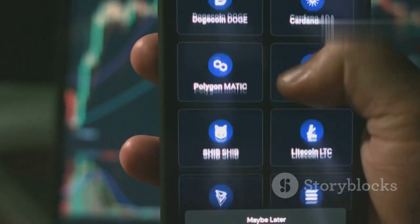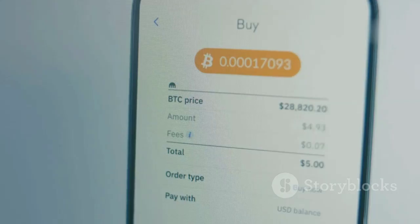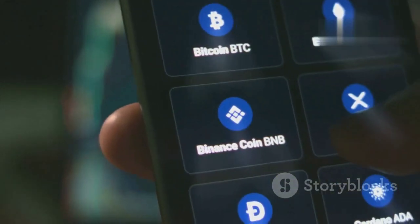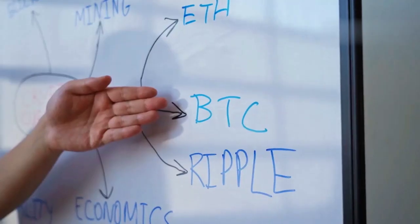Alright, let's recap. Spot trading is buying and selling crypto at its current market price. It's straightforward and happens instantly. You'll use an exchange like Binance or Coinbase to do this, and you can place market or limit orders based on your strategy. So there you have it. Spot trading in a nutshell.